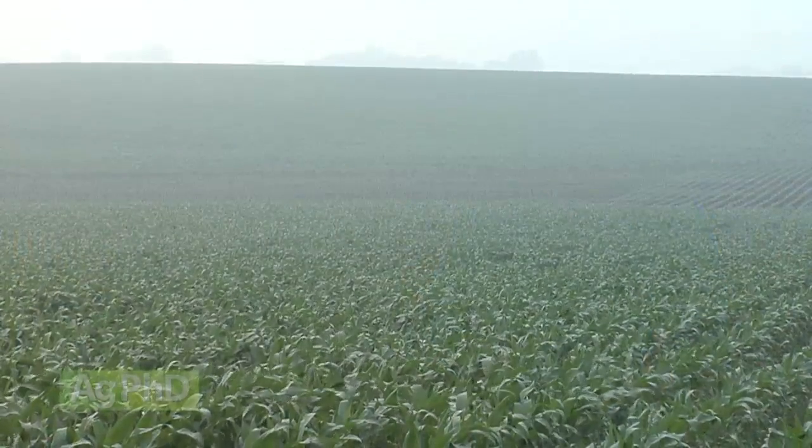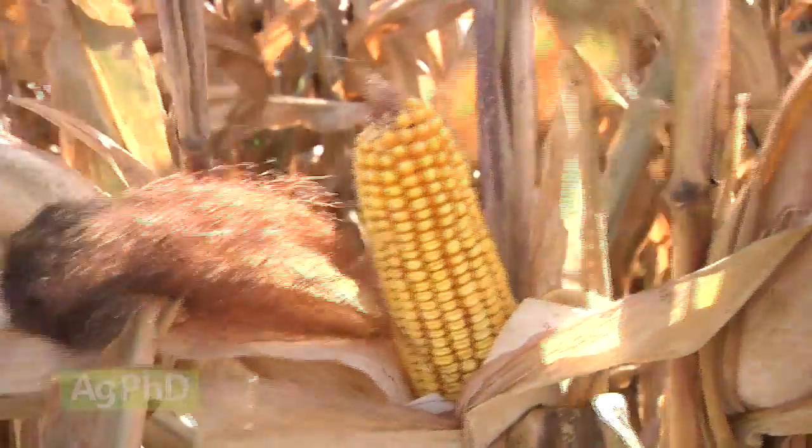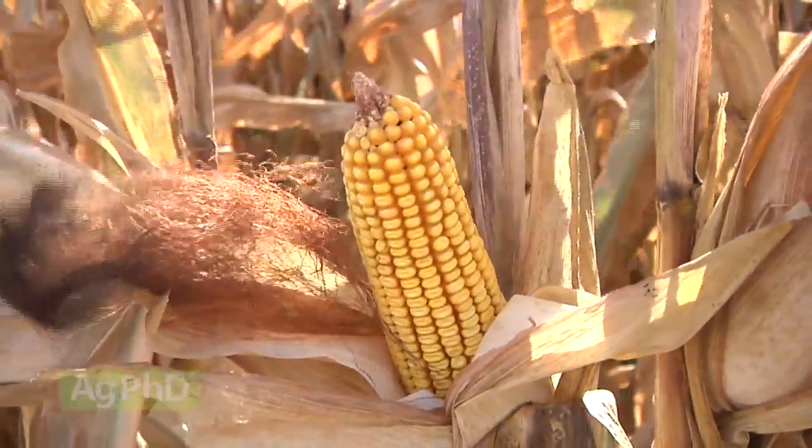And then we're really dependent on Mother Nature and obviously the commodity prices too, because where they're at today, corn production is not a money-making proposition through much of the United States.